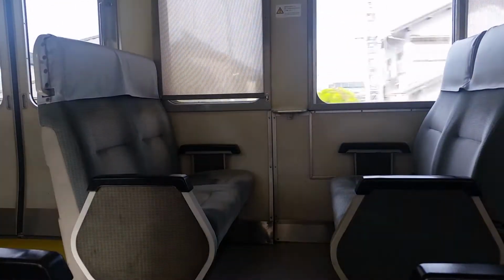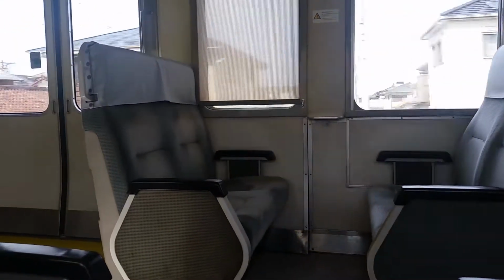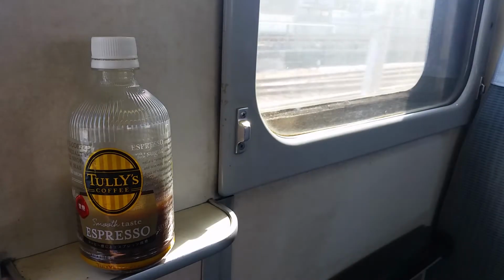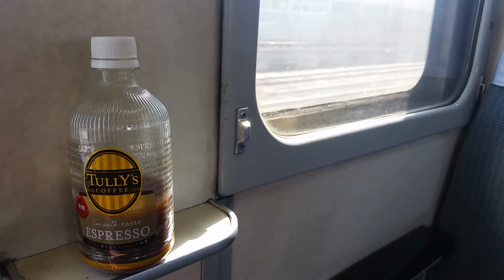The first train here was an older model, but had great, wide, comfortable seating with plenty of space. This is something that's next to impossible to find in an urban commuter train. A little morning coffee and a nice sunny day is a great way to take in the passing landscape.